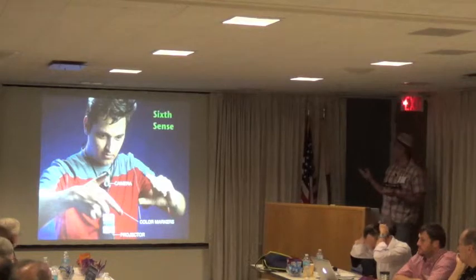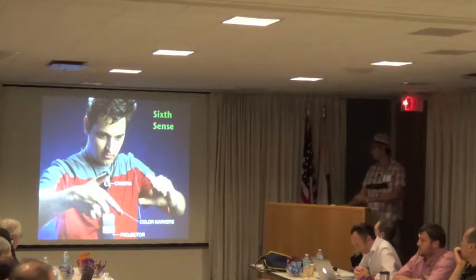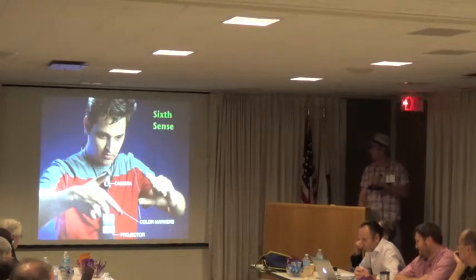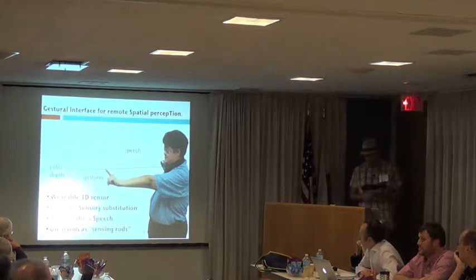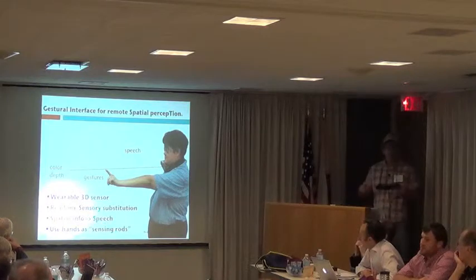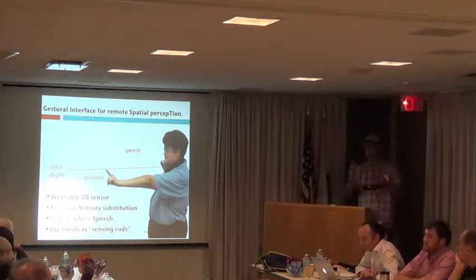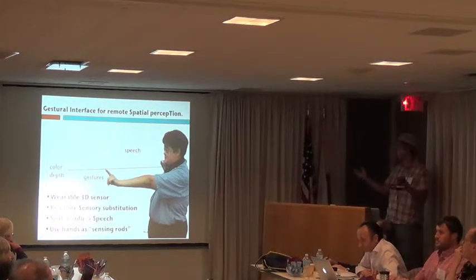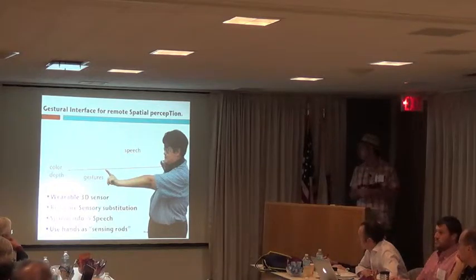When I saw the system, I was very excited. I thought, that's really cool. Using your hands, as blind people already use their hands for a lot of things, like holding a cane and touching stuff. So we built a system that does the exact opposite of Sixth Sense. Instead of projecting information on your environment, we're extracting information from your environment and then letting blind people interact with this information using their hands. This extends the use of the hands and turns them into versatile sensing rods.